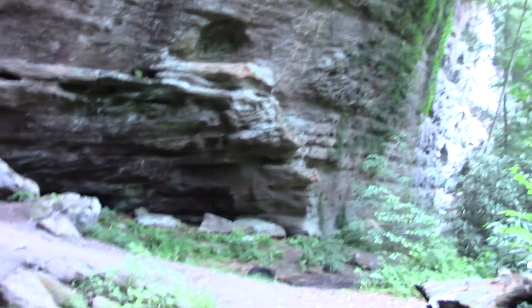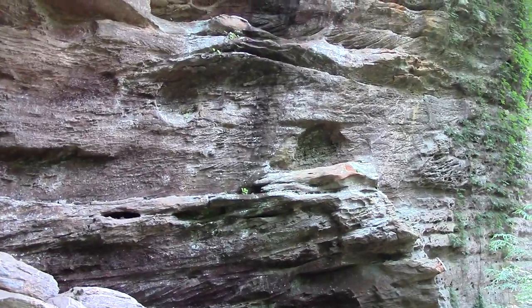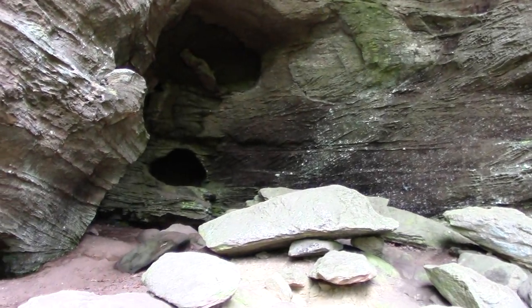I have no way of knowing. Messing with my head, made me think there was something in there. This is just amazing. I actually see some climber's rope, some climber's powder. Looks like someone's made a route right there. I don't know what this area is called, but this is actually really cool.